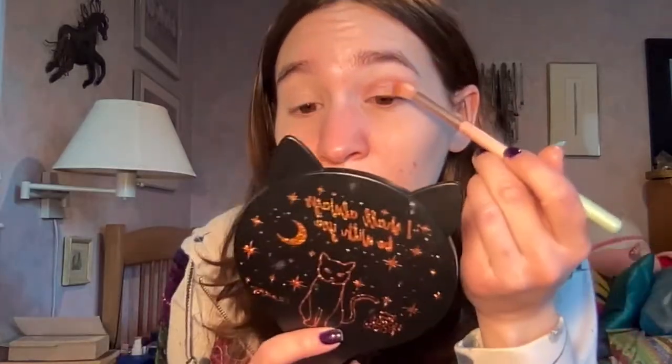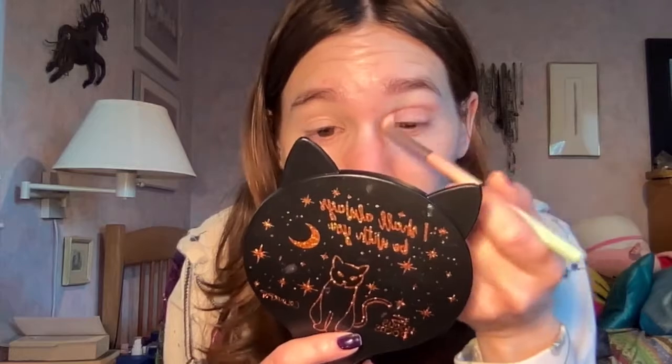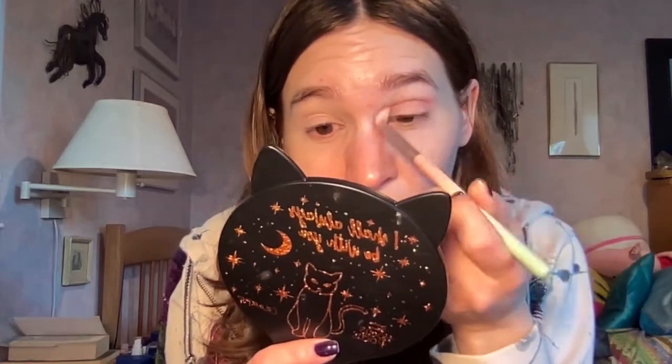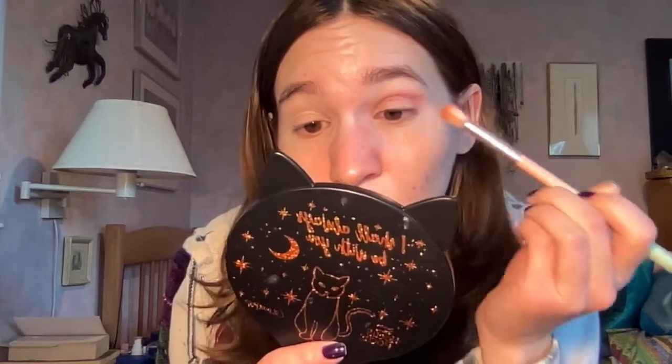I'm not sure if I'm going to have to go into something else though, but I think that it's going to be fine and I think it's going to build pretty nicely. So I'm just going to take a little bit more and build that up. Yeah, it definitely builds nicely to be a pretty nice starting crease shade. Wow, that's really nice and smooth.